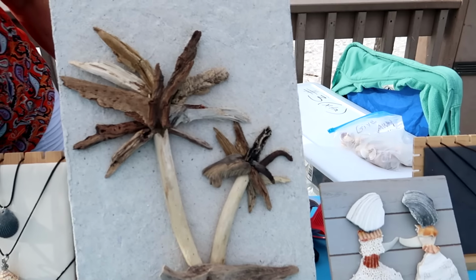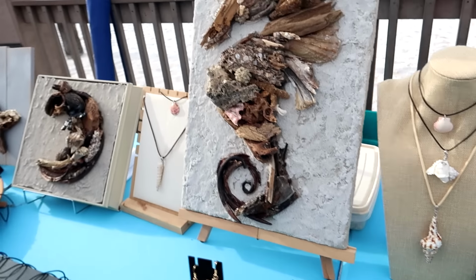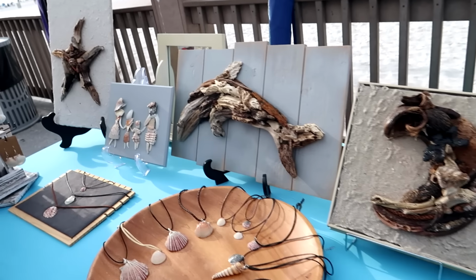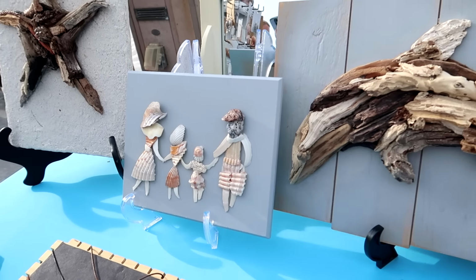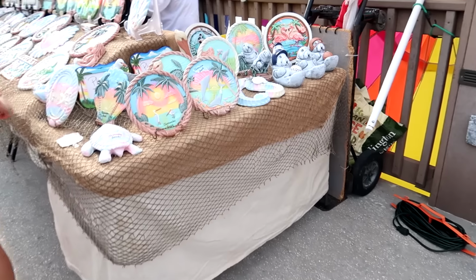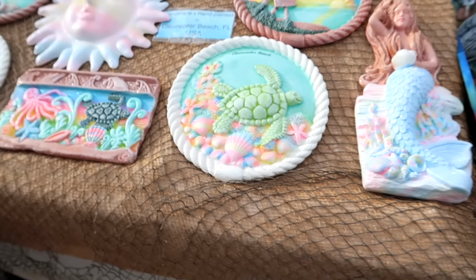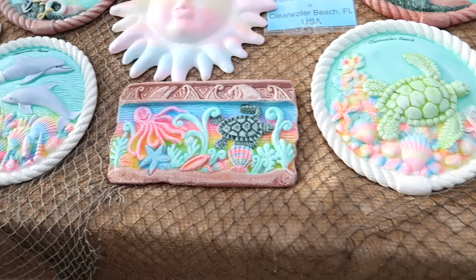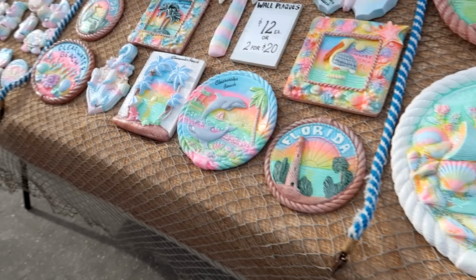Shells. That's pretty. Look at the sand people. I mean shell people. Shell people. That's me. No. Like at our house. No. Hand painted. This is not that pretty.